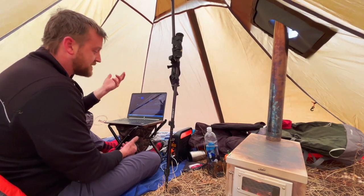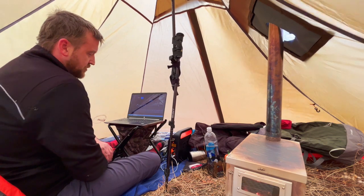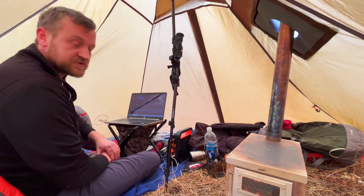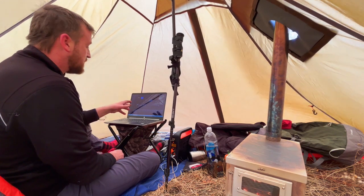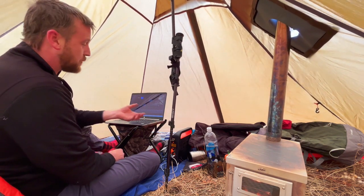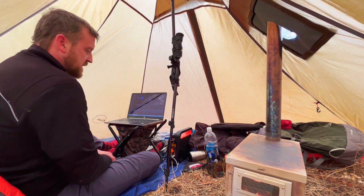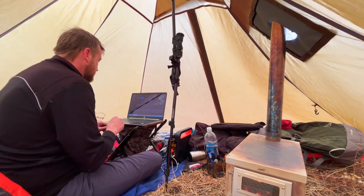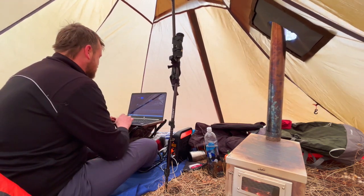Super nice, right? I got the Technos power supply, laptop plugged in, good to go. It's pretty interesting because I can watch how much wattage is being used. When I'm running a pretty powerful program, it takes a lot more power than if I'm just messing around on the internet. Anyway, very cool gear. Nice to be able to get out here and edit while I'm in the middle of a snowstorm.